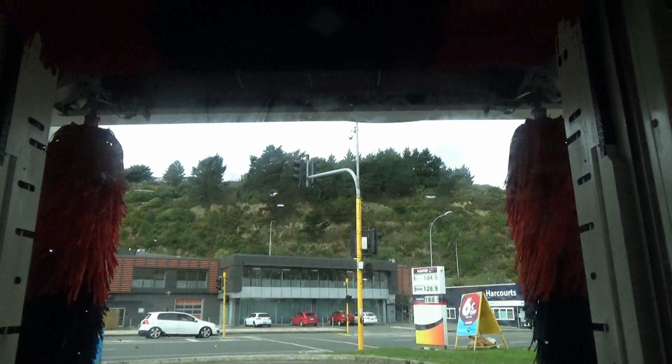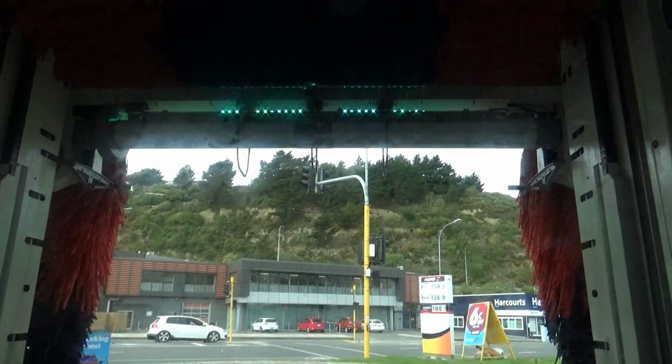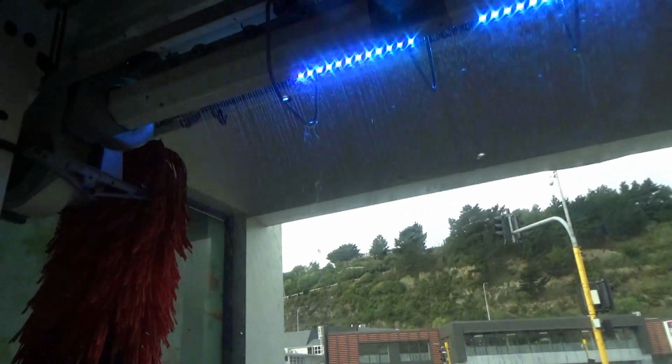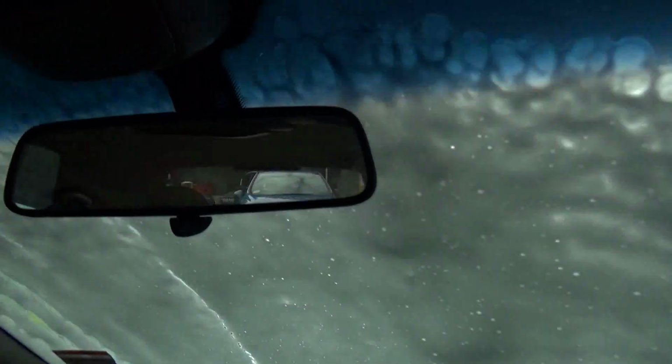And so, how do we start? I have no idea what this wash package is like. Oh, here we come. Oh, yes, have a look at that. Oh, beautiful. It's coming back fairly quickly, spraying more foam on.